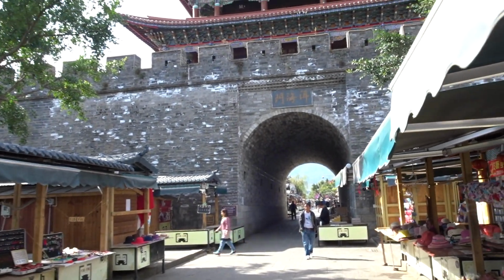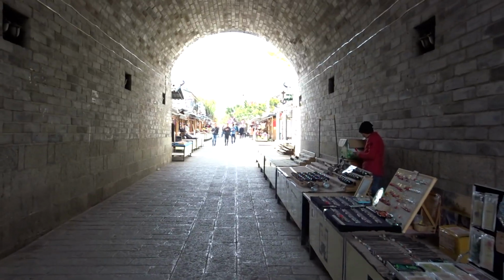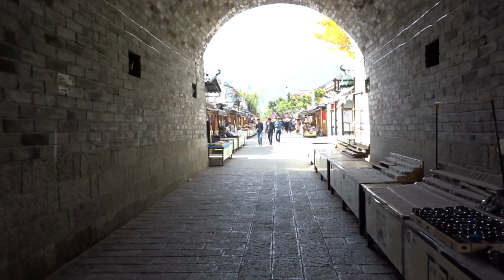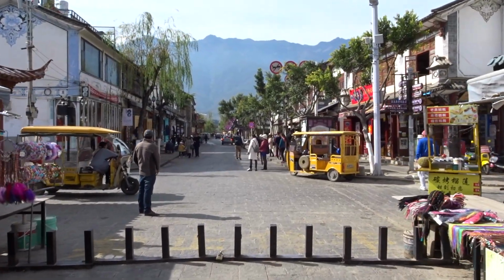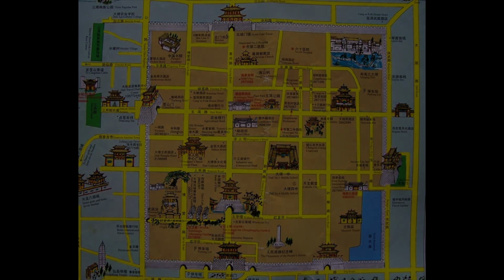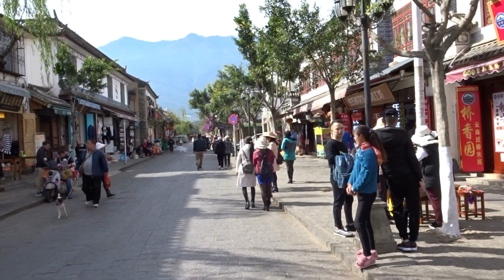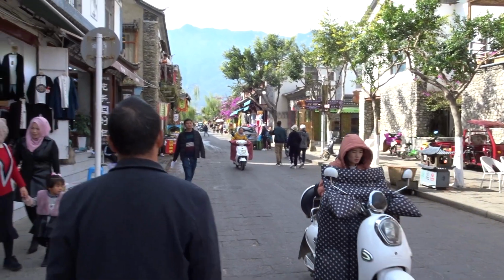The ancient town of Dali has a lot of history and it brings in tourists from all over the world. The town is laid out in a square-shaped structure on a north-south, east-west axis. It is surrounded by 4 walls and 4 main city gates. Dali Ancient City is small enough to explore on foot, and it's even more fun to ride around on bike.